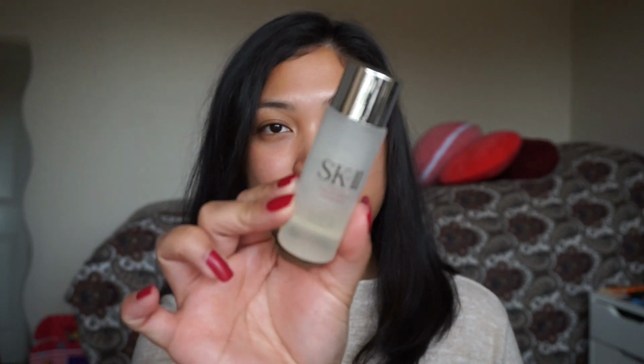So I started getting into Korean skincare when I got my Sephora beauty box with all these different products, and one of the products in there was the SK-II facial treatment essence.